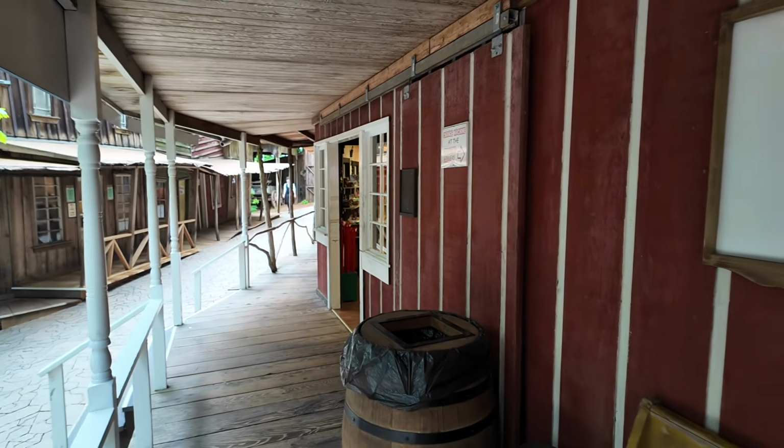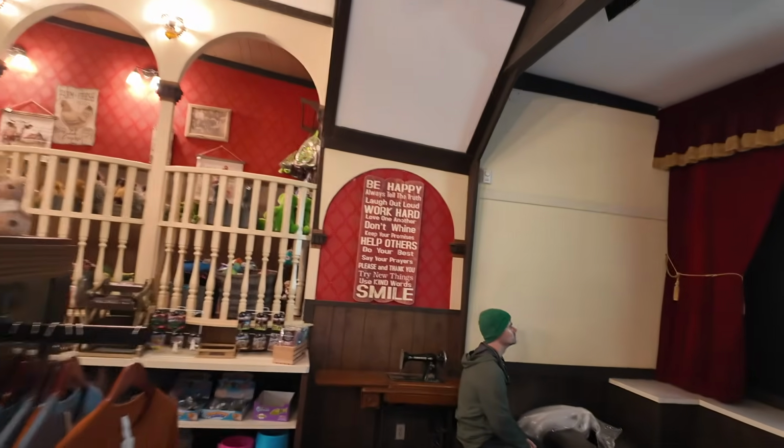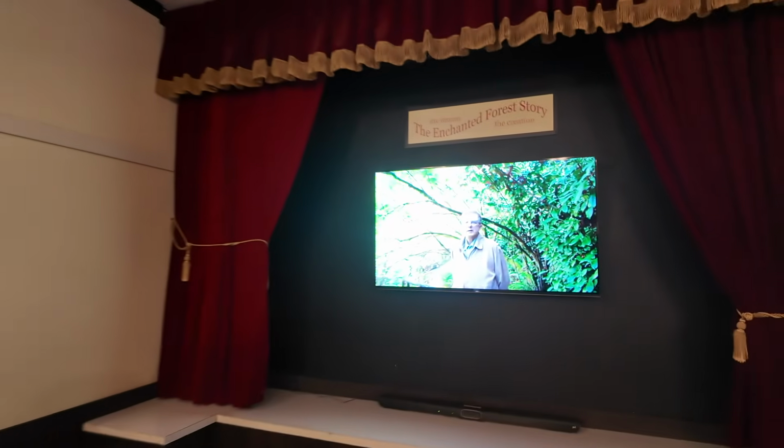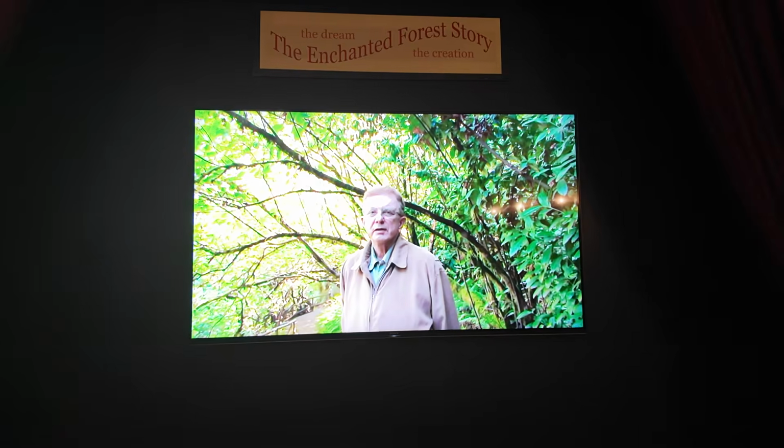If you keep walking down, there is actually a store and an Enchanted Forest movie if you want to know more about the history. And it plays all day. We have this nice canopy.